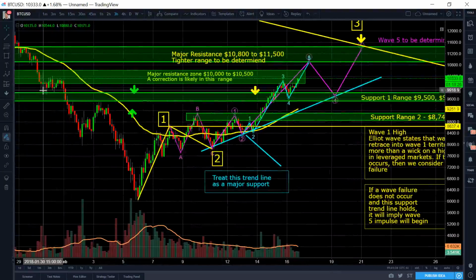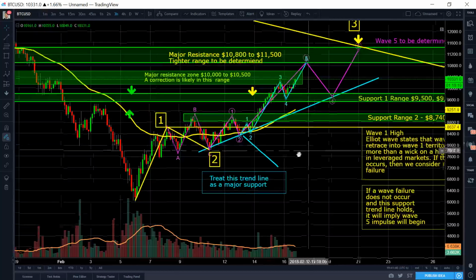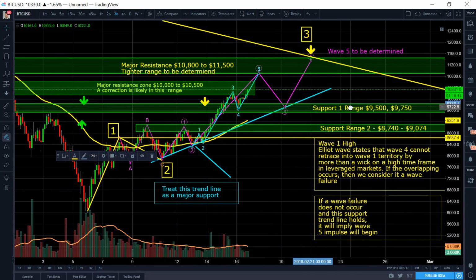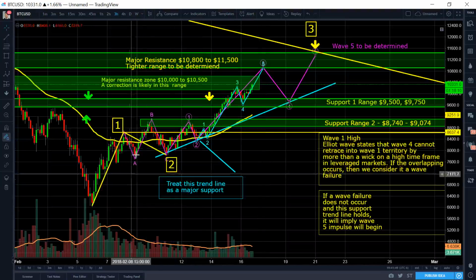It's a good support range because there's this relevant point that acted as a support. There's this point right here, which was a resistance that now acts as a support as well. And we also got a third very relevant point between 9,500 and 9,700 here. So with our support range 2, we're taking points.